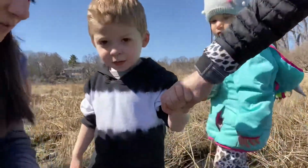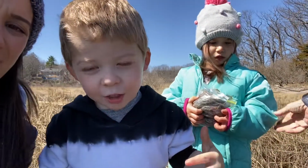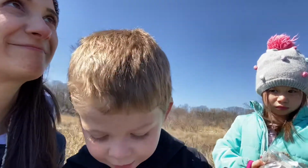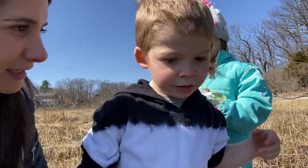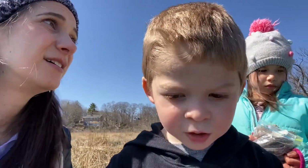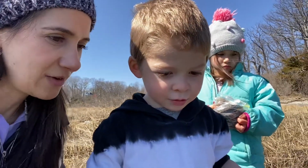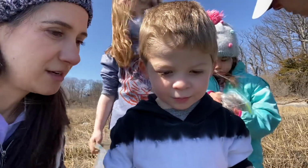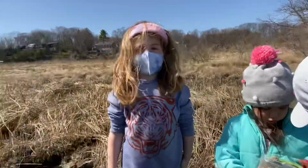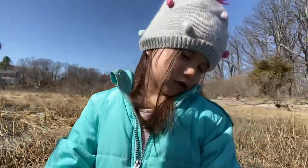Max, what animals have you seen? Frogs and bunnies. Oh, really? Okay. Where do you see frogs and bunnies? In their houses. In their tree houses. Yeah, animals do have different kinds of habitats. Some animals live in trees. Some live in the water. And some live in grass. And some live in the ground. Yep.